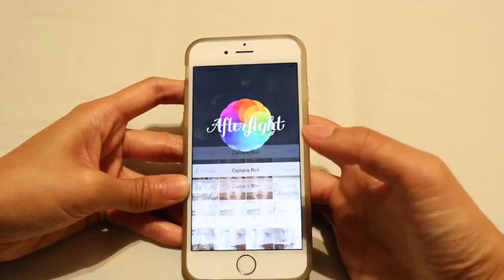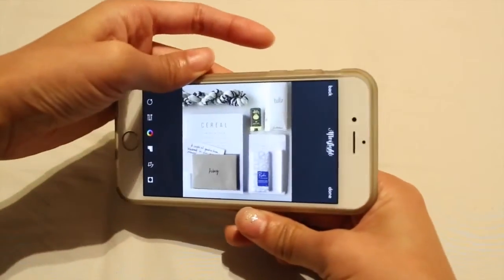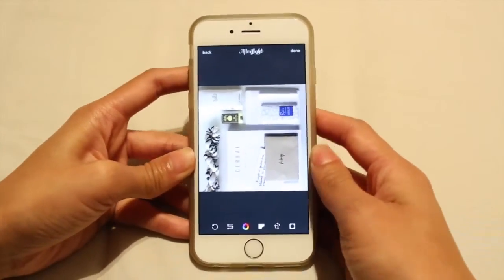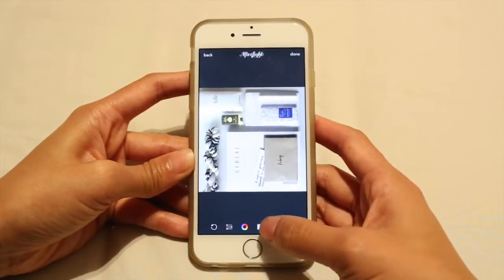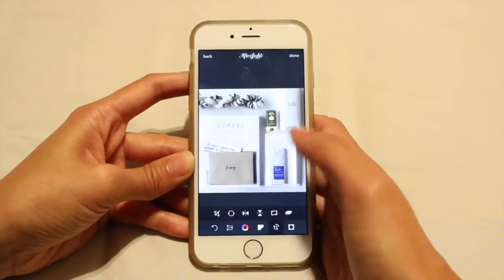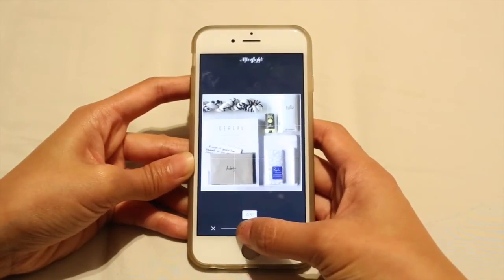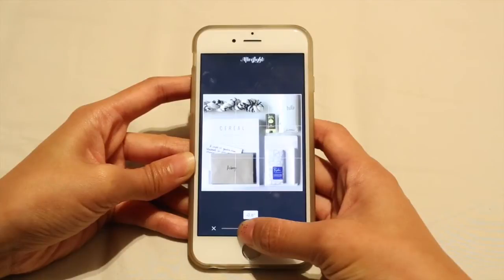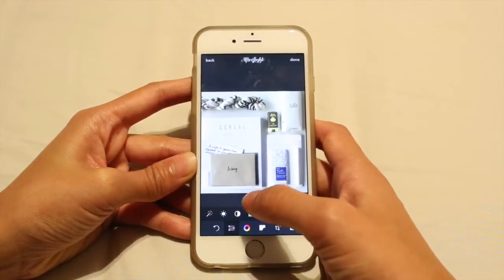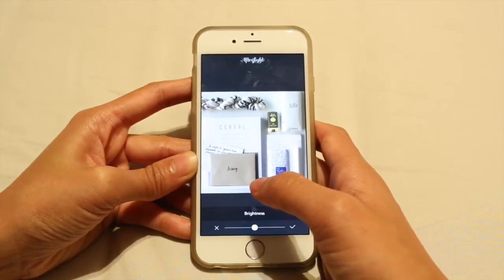I've done a flat lay, but I haven't edited it, so this is it unedited. It's like uneven on the side. So when I go into Afterlight, first thing I do would be to straighten it. So that's straightened, and then make it a little bit straighter if it's off balance. And then I pretty much just go to the brightness. I'll just really play around with the brightness and contrast.